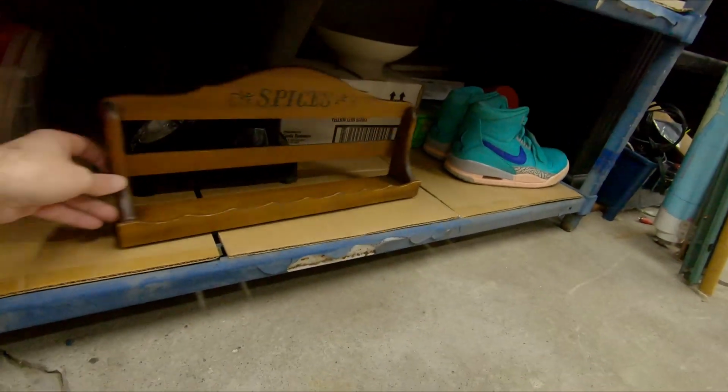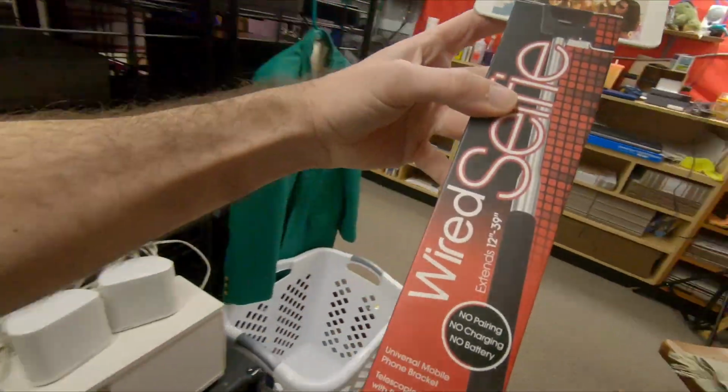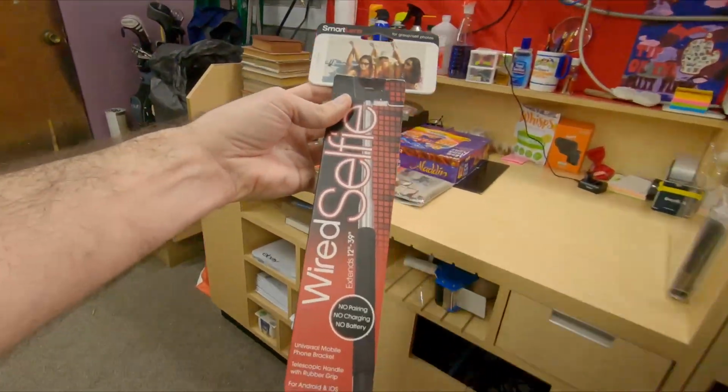Next thing going out, C1A is a selfie stick. Right here, it is a selfie stick. My sister actually gave this to me when I first started my YouTube channel, because for about 3 videos, 4 videos, something like that, I used my phone. And then I bought a GoPro. So I never ended up using it. $7.99 free shipping for that.